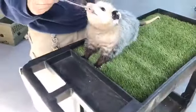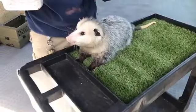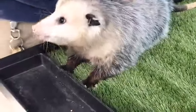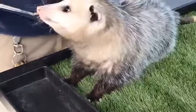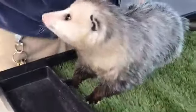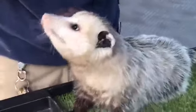And they are especially useful when you spend a lot of time in the dark, like opossums. They're nocturnal and explore at night. The hair follicles are super sensitive, and she can sense things in front of her face before she accidentally bumps into them.